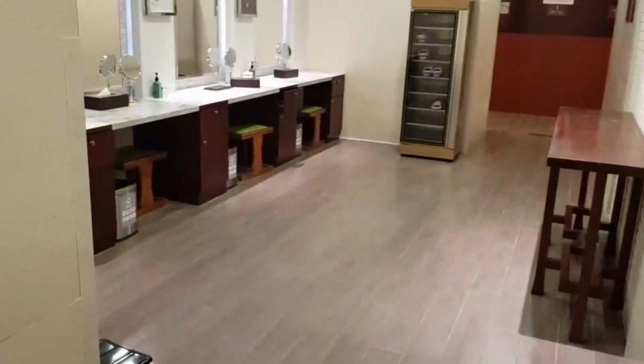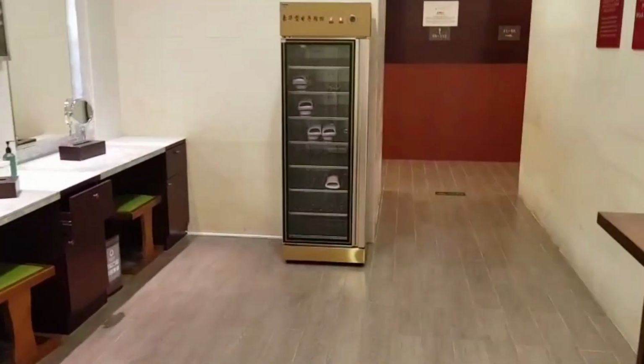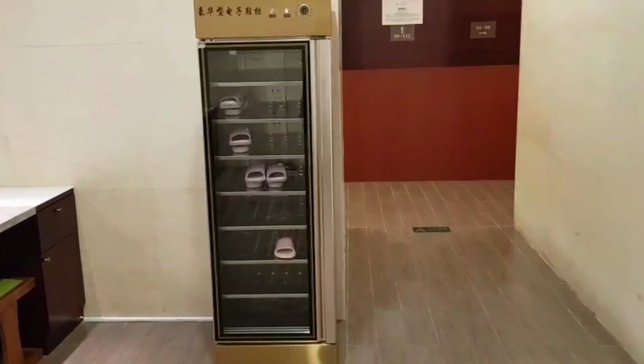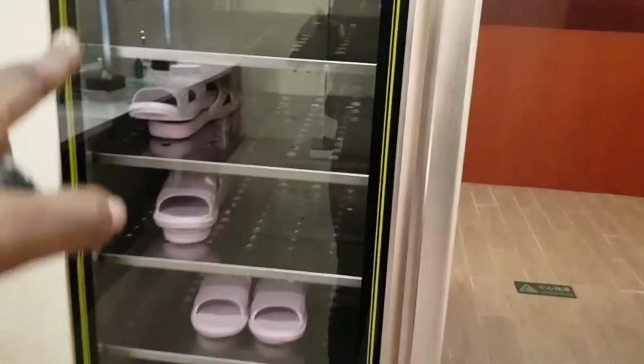This was the changing area, the women's changing area. Very nice and comfortable. They had these heated slippers in this little, it was like a fridge, but it was actually something that was heated, and quite a nice touch.